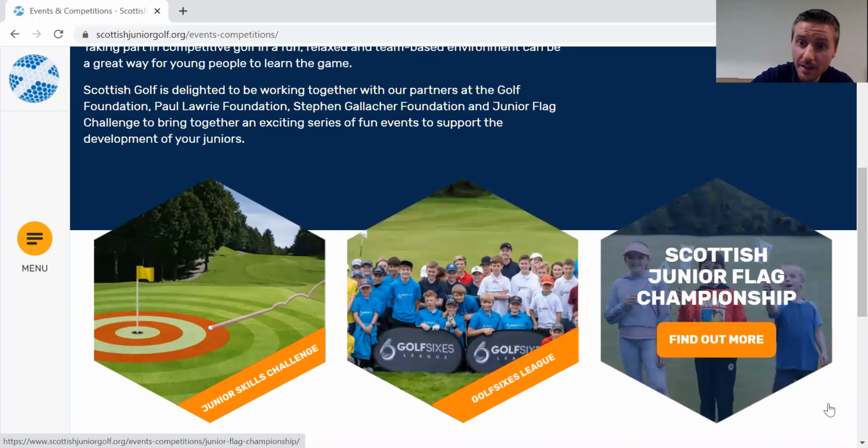And then over the right-hand side here, we've got the Scottish Junior Flag Championship. We're delighted to be working in partnership with the Paul Lawrie, Stephen Gallacher Foundation and Junior Golf Scotland. Within this event, clubs again can register through their online account. We'll then post you out a competition pack where you get some flags, manuals and scorecards, and you can then deliver flag events as part of your programme to your juniors. You can also select a team which will represent your club, taking part against other teams in a regional event. The top team in each regional event will go through to a national final at Gleneagles in August.